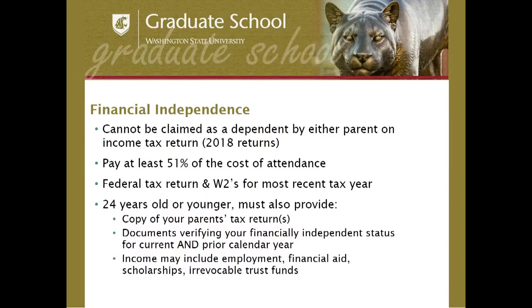If you are 24 or younger, you also have to provide a copy of your parents' tax returns, documents that verify your financially independent status for both the current and the prior calendar year. And when you're thinking about what that income looks like, that can include employment, financial aid, scholarships, irrevocable trust funds. Okay, so there's a number of different things there. Yep, go ahead.